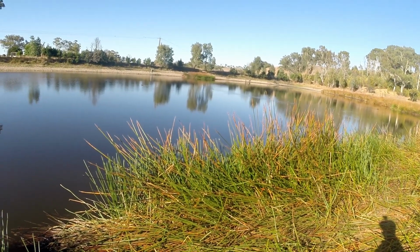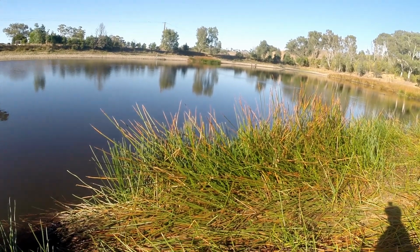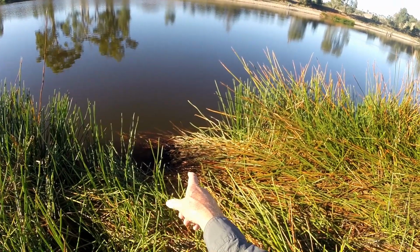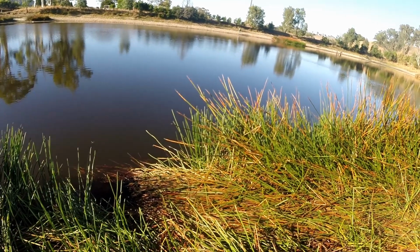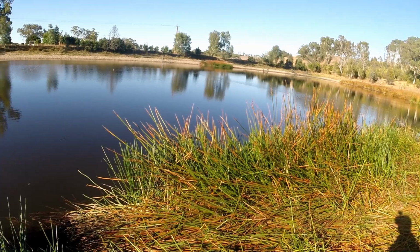I think it was 11 all up. At least half a dozen of those were pretty small, but you can see down here the gambusia are packed in along the edges, and the redfin are just periodically picking them off. So clearly there's fish in here beyond what we caught.